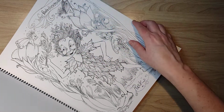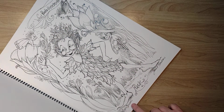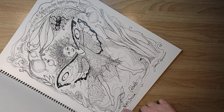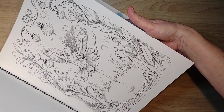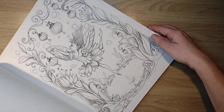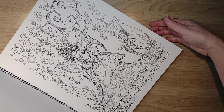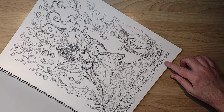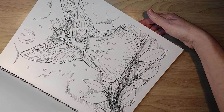What fools these mortals be. Is that from Shakespeare, maybe? Oh, A Midsummer Night's Dream. Yes, it is. Oh, I wonder if these are all from Shakespeare. Or all from A Midsummer Night's Dream? Nope. This one is Dance of the Fairy Lights. Some have titles. A special midnight performance by Diva Bella Rossini. That's great. These are great.